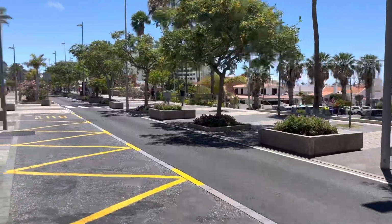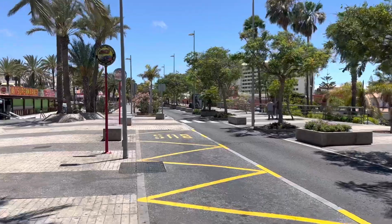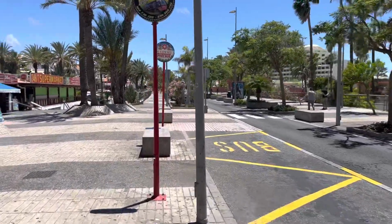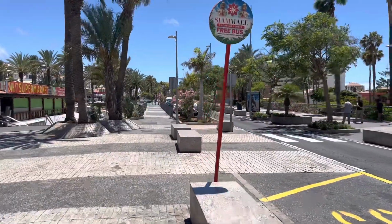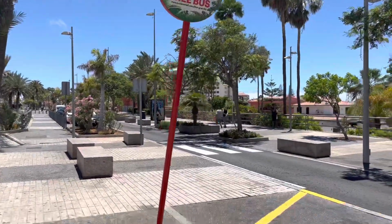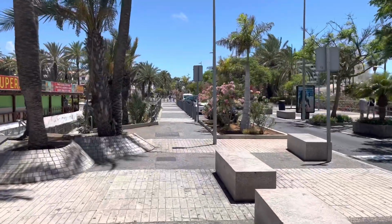I did it the other night to get that footage, but then I'm 6'2", not afraid of smacking someone, but as you can see, even I didn't hang around. Okay, so there you go. That's my public information video for today. So there you go, bus stop for Siam Mall, free bus. I'm gonna head back up this way.